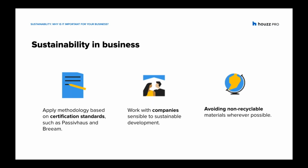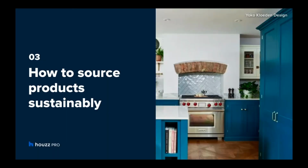Maysa El Fakir of French interior design firm Ouvrage, another pro on Houzz, takes a similar approach and says she sees it as a badge of honour to use vintage or second-hand furniture. It's much easier to find than it used to be, she says. Recycling is a big emphasis for us. This leads us to the next question.